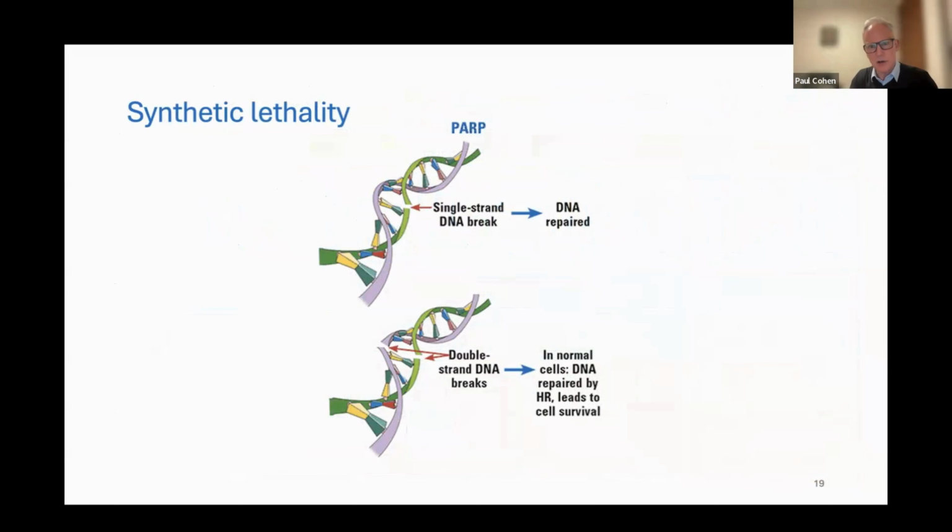So you'll see at the top here a single strand break in DNA. The green strand of DNA is split. And in the bottom, we've got a double strand break. So both the purple strand and the green strand have been fractured. And in normal cells, the double strand breaks are repaired, as we've said, by homologous recombination repair, and the single strand breaks are repaired by PARP.